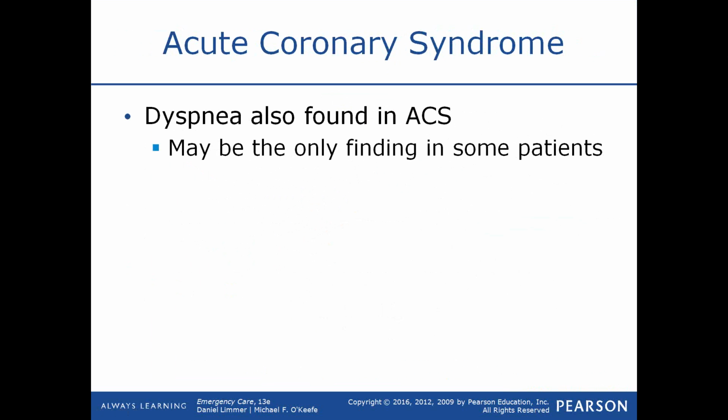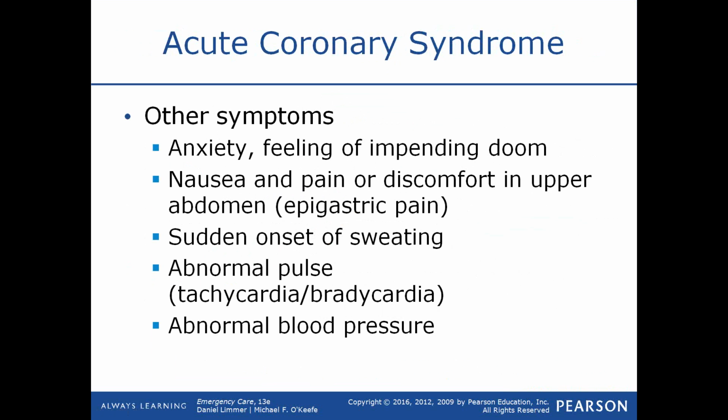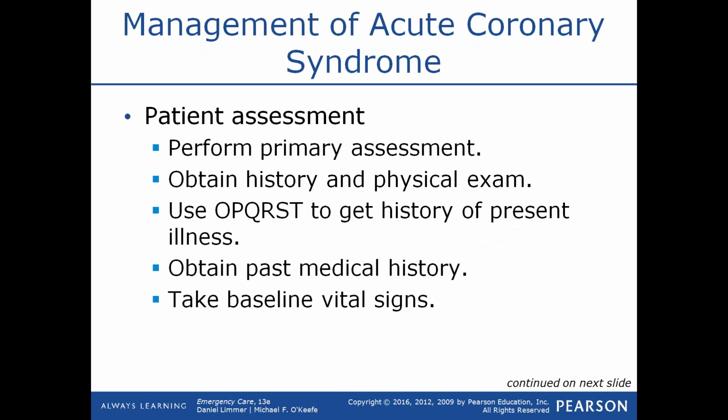Now, in some patients who are diabetics, patients who are over the age of 70, postmenopausal women, when they're having their acute coronary syndrome or their heart attack, dyspnea may be their only finding or their only complaint. Other symptoms of an acute coronary syndrome include anxiety, the feeling of impending doom. They may feel sick to their stomach. They may have a sudden onset of sweating. Their pulse may be very fast or very slow, and it may affect their blood pressure as well. Oftentimes, in some patients with an acute coronary syndrome, those diabetics, those patients over 70, those postmenopausal women, they'll have the sudden onset of flu-like symptoms, the nausea, the discomfort in the abdomen, sweating, feeling weak, anxious, and that's the only symptoms they have that would lead us to believe that what they're dealing with is heart-related.